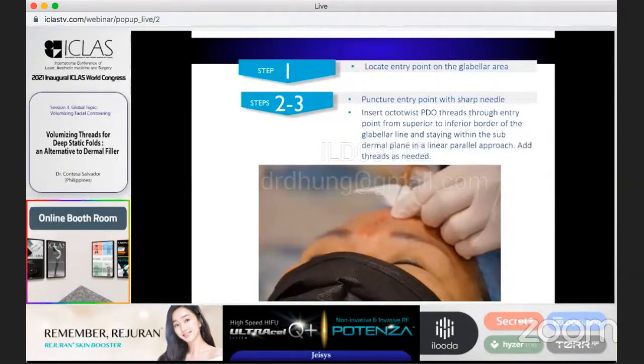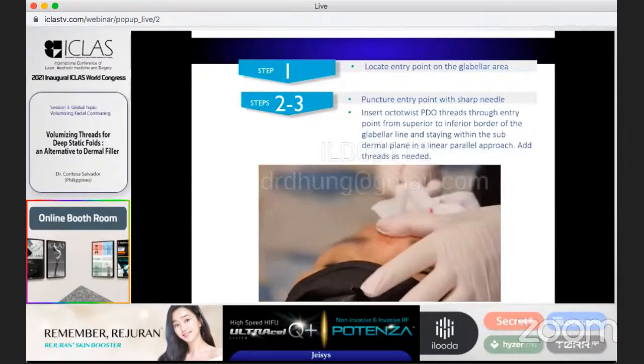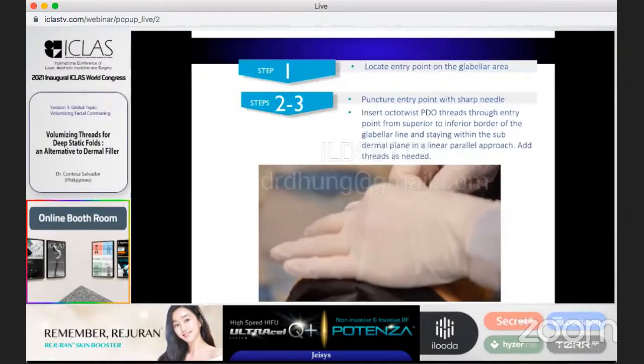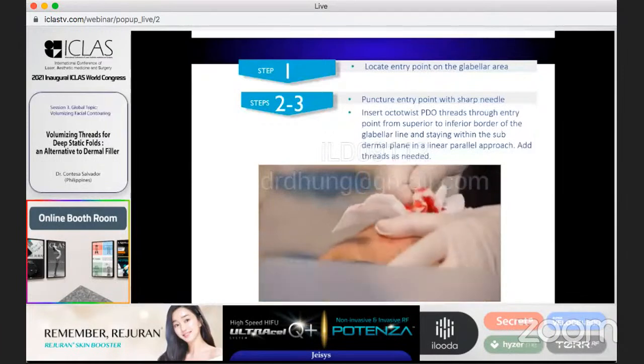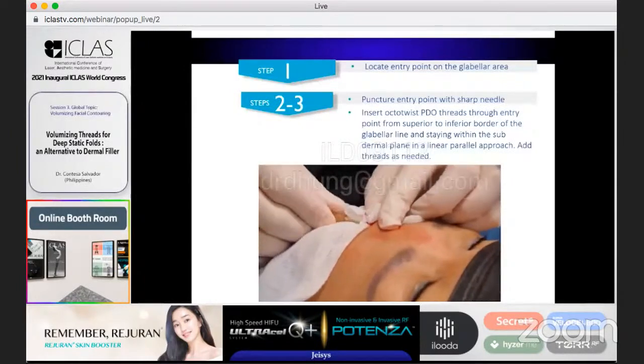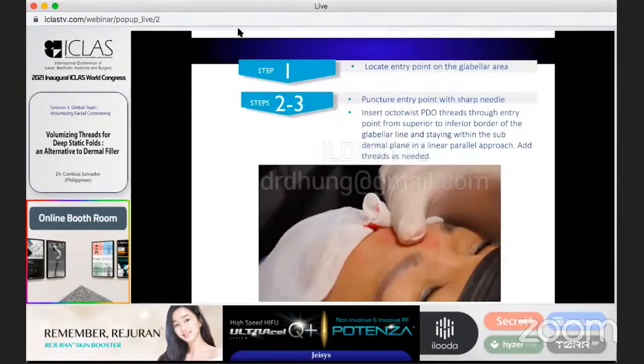PDO threads, with 8 PDO strands coiled or intertwined with each other, preloaded in a gauge 19 38mm cannula. So we have more of the PDO strands in a single cannula. I used 3 pieces of OctoTwist to improve the scarred line or break in the skin. This type of multiple PDO strands has more crevices for fibroblast cells to create new fibrous protein structures that would envelop the absorbable threads. Entry point was at the superior border of the glabellar furrow, and technique is linear parallel insertion of the entire length of the cannula preloaded with OctoTwist PDO threads into the dermal and subdermal plane.